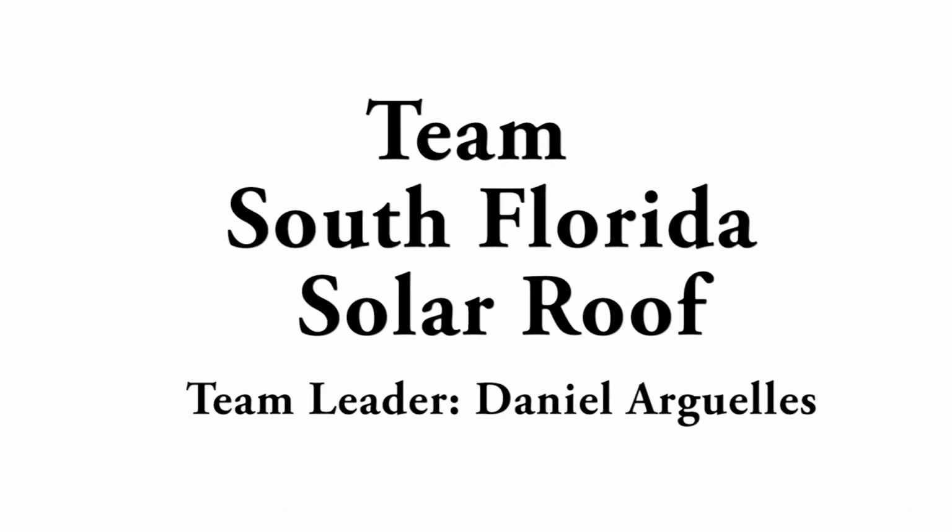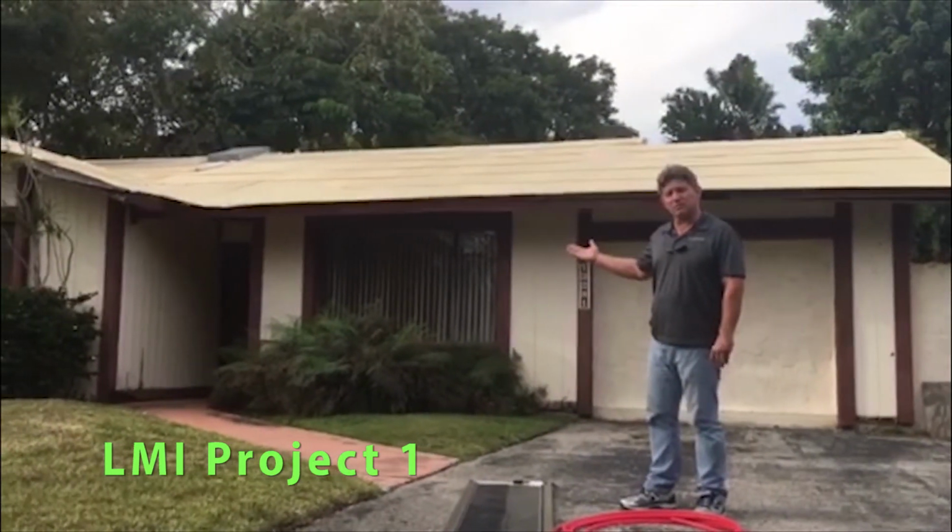Our team members aim to deploy over 100 kW of solar roofing to LMI here in South Florida. Our business model uses a non-invasive solar mounting method that can also be used to replace traditional roofing. This is the first LMI home in our portfolio.